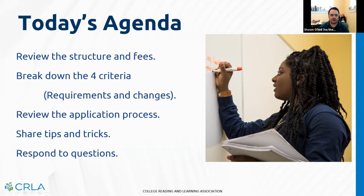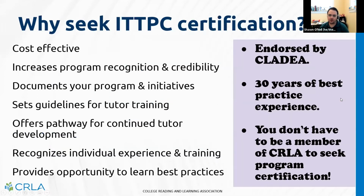I do have to do my salesman pitch today and talk a little bit about why you should do certification. So the reason that certification is definitely something that you should seek or continue: it is cost effective. We review your program, we determine whether your program is meeting our requirements, and we issue you a certificate. Our fees are based on the application itself, not on the size of your program or the number of tutors you have working for you. And it's a pretty reasonable fee. We'll talk about that in a second.